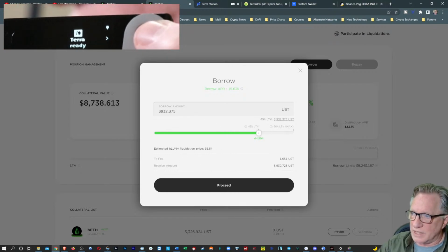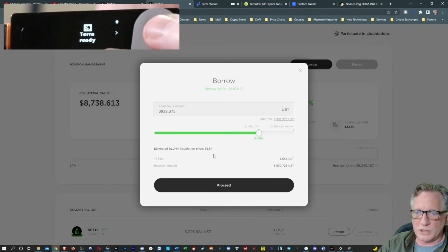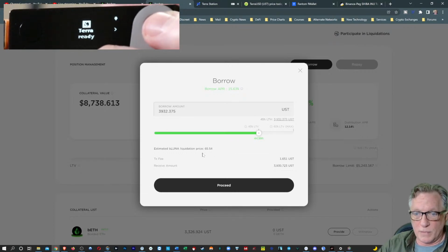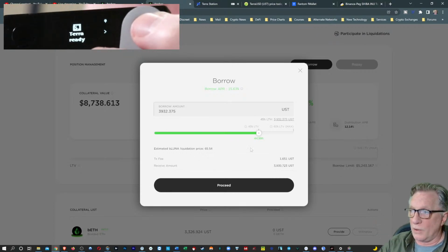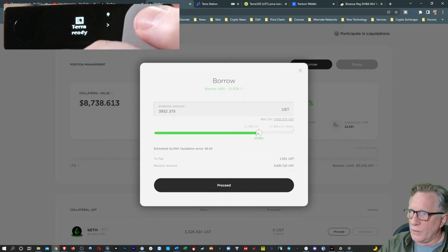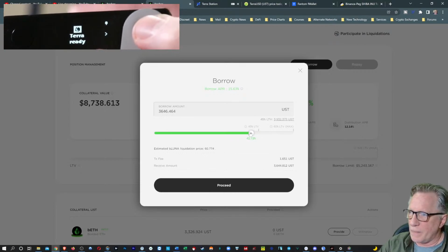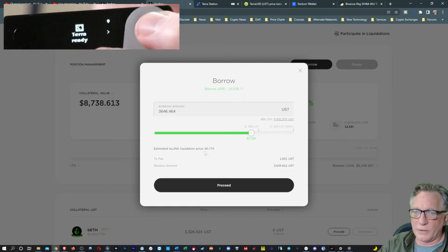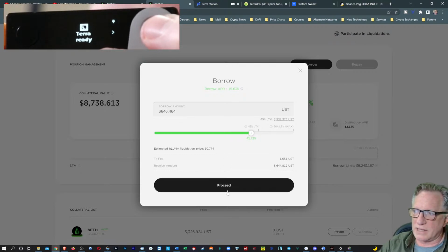And notice down here it says estimated bLuna liquidation price. If Luna drops below 65, they will liquidate some of my holdings, right? So if we want to take a little less risk, we can drop this down to where it's around 60. So the liquidation price would be 60. So I don't want to borrow the max. I'll just borrow close to the max.